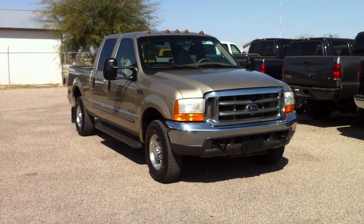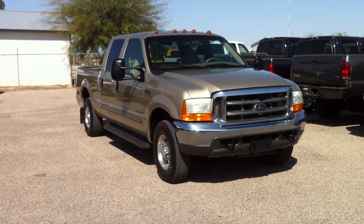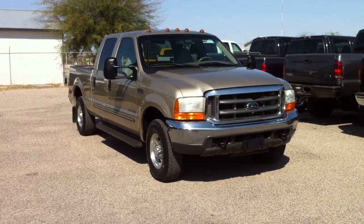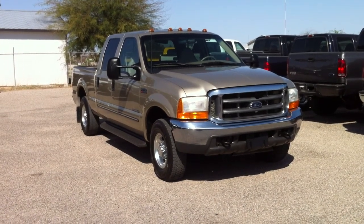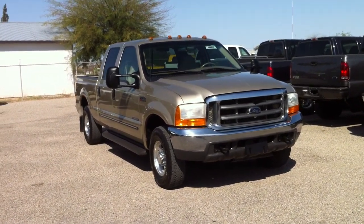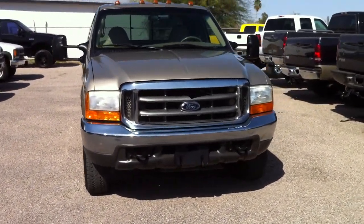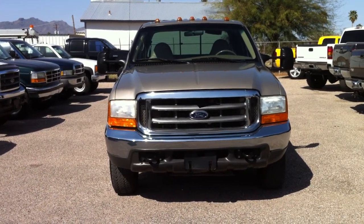I happened to be at the Mannheim auction, and there was nobody there. This thing should have sold for a lot more money, but it didn't. So I happened to be there and bought it. Anyhow, it is a Lariat, crew cab, two-wheel drive, 7.3. Nothing to tell you about its history. It was just a dealer trade-in.